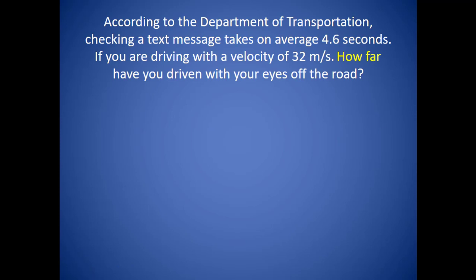According to the Department of Transportation, checking a text message takes on average 4.6 seconds. If you are driving with a velocity of 32 meters per second, how far have you driven with your eyes off the road? So you always start by writing out everything the problem gives you. In this case, we know the velocity of the car and the time the car travels. Since no other indication is given, we can assume that the car is moving with a constant velocity.